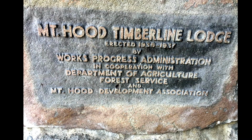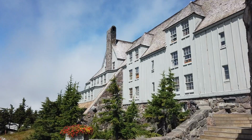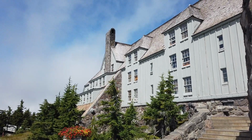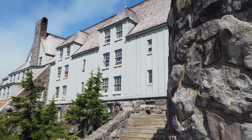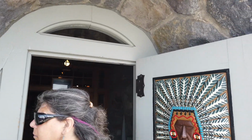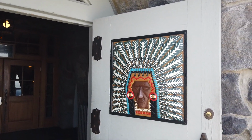The design was later modified by U.S. Forest Service architect W.I. Turner and his team. From the moment you enter this National Historic Landmark, you begin to see the special care that went into its construction. Most of the material used in building the lodge came from local rock and timber, as well as recycled materials.